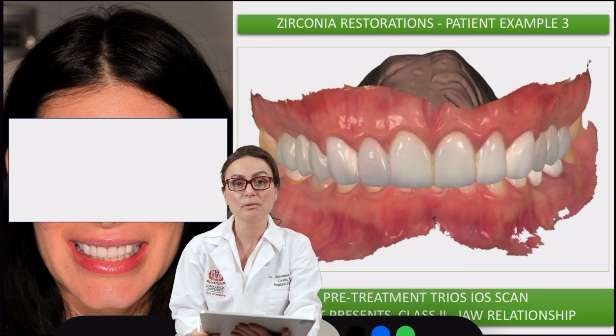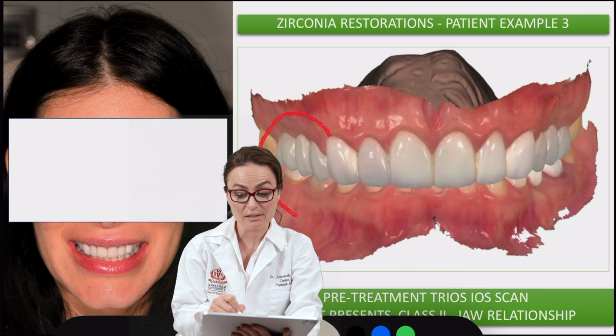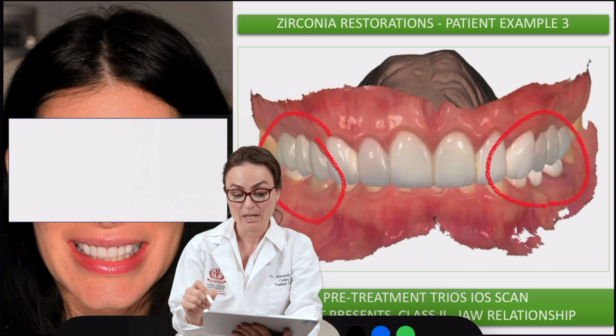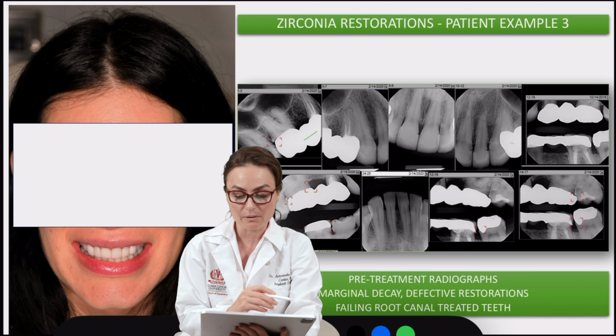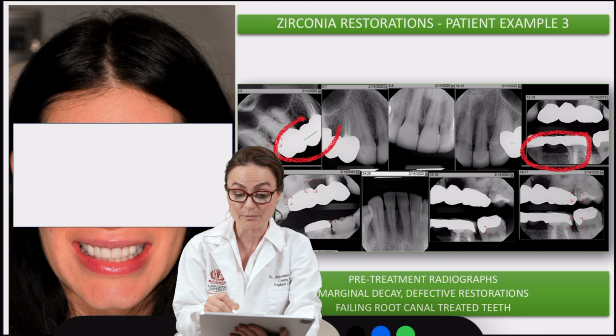She's not able to be confident about her bite. She's wearing all bridges in the back of her mouth, upper and lower. And when we took a set of radiographs, we observed that there is recurrent decay. There is decay underneath her bridges, and her bridges were loose.